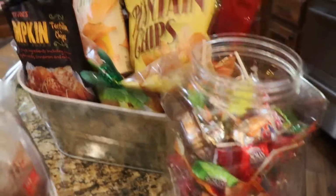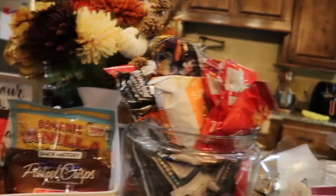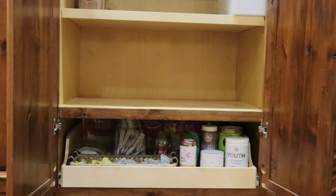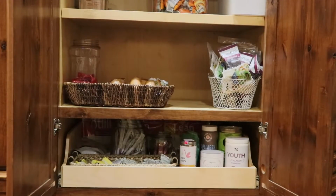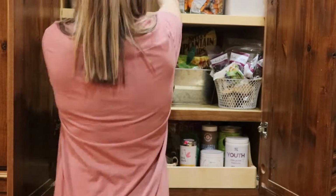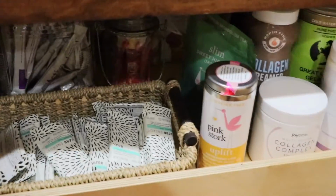And then in this bin, I kept all of our chips. And then in here, I have nuts and then small bags of chips. And now I'm gonna put it all back in here nice and neat. It looks so much better, and it is so refreshing now to open up these cabinets and see everything exactly where it should be.